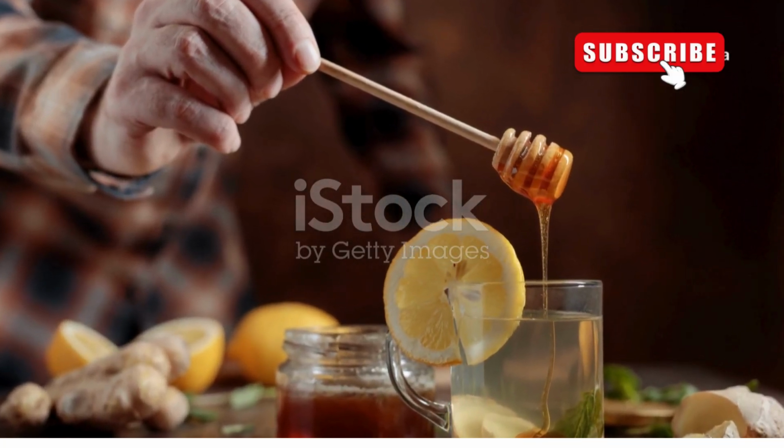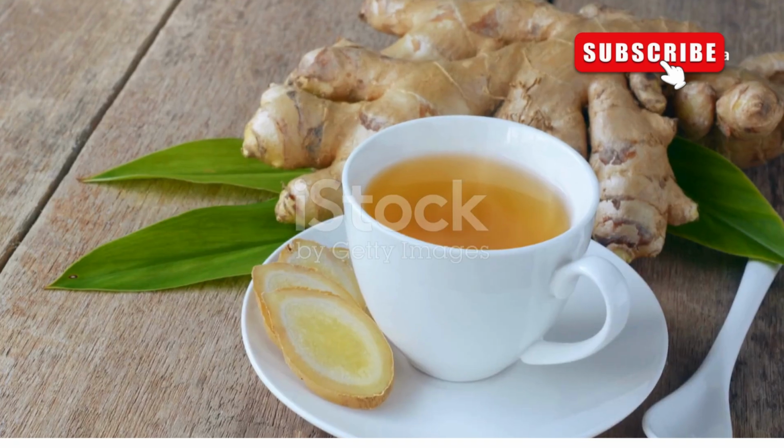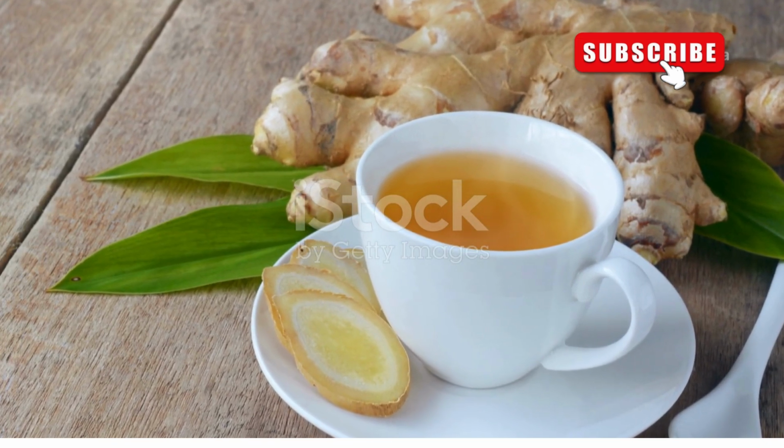Next, ginger tea. Slice up some fresh ginger, boil it in water and sip away. Ginger is a natural anti-inflammatory and can soothe your throat.